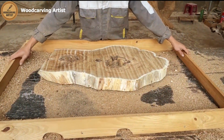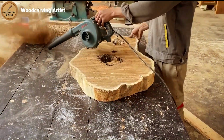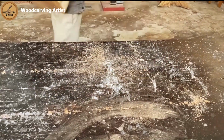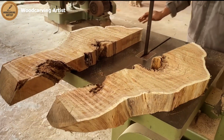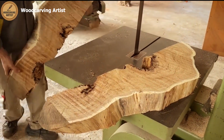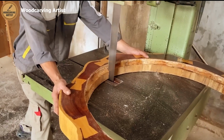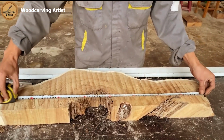Some slices are perfectly round. Others are irregular, showing bark, cracks, and imperfections. But together they form a pattern that's mesmerizing, natural, flowing, and almost hypnotic. The resin between them acts like glass, locking in the texture while enhancing the depth. Light doesn't just reflect, it refracts. It moves. It glows.